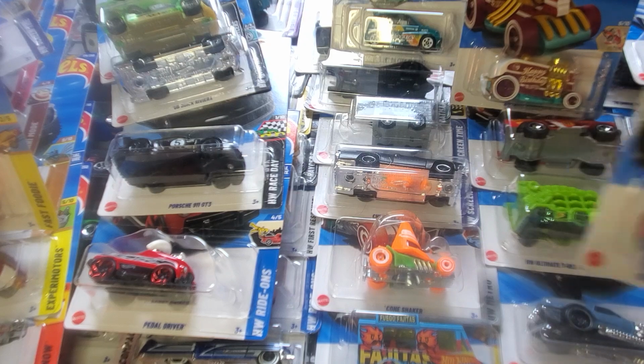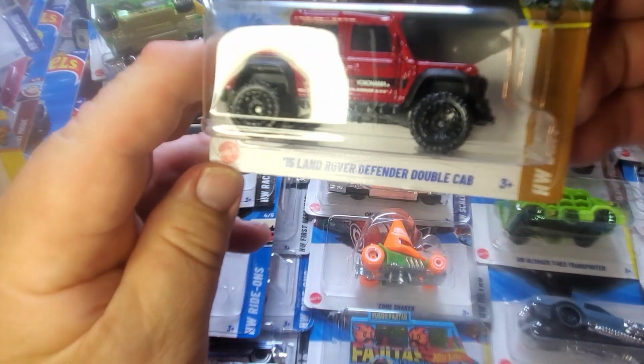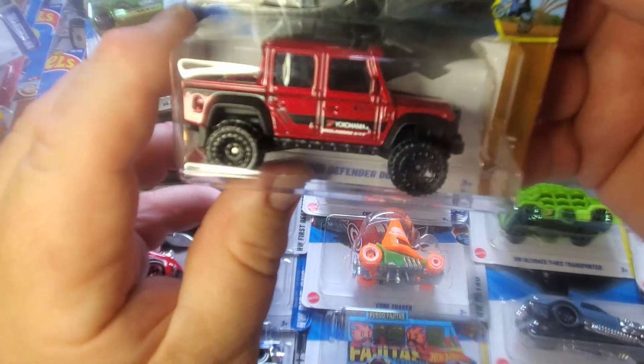All right, here comes another good truck. Collector number 179. 15 Land Rover Defender Double Cab.